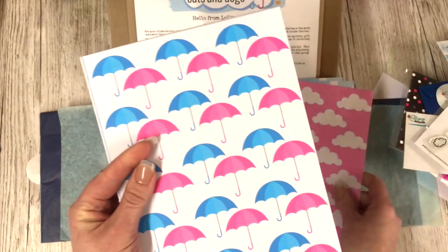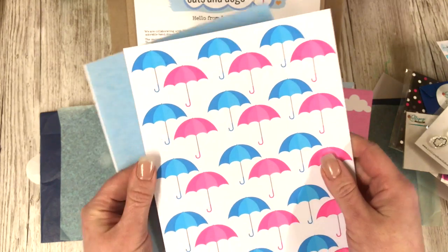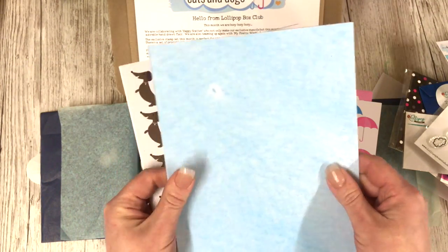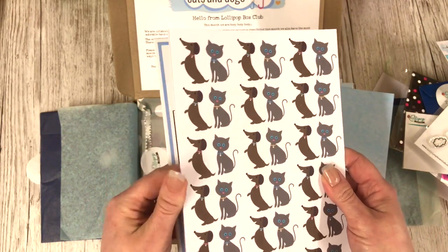I love that one. Then we've got umbrellas, and again you can cut them out and actually use them as embellishments if you wish. You don't have to just use the papers. We've got like a sky blue to go with our clouds. We have got cats and dogs because obviously we're raining cats and dogs this month.